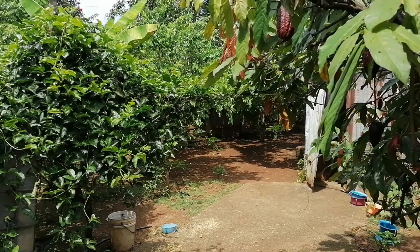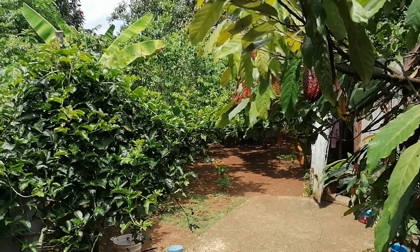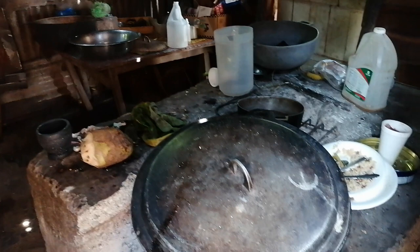A lot of these small little countryside wooden houses don't have kitchens in the actual house, but in the back. The kitchens are little sheds that are made out of wood and a galvanized steel material. And this is what one would look like. There are barely any electric appliances here. This is just all basic cooking utensils.